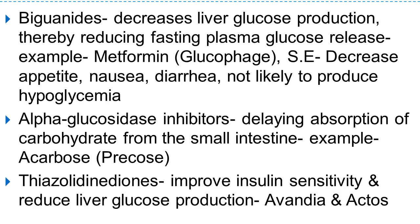The next group of medications are the biguanides, and they actually decrease liver glucose production, thereby reducing fasting plasma glucose release. And as I said the other day, a perfect example of this is metformin. According to the American Diabetes Association, this is the drug that physicians will use as the initial therapy for type 2 diabetes, because the good thing about this drug is it does not induce weight gain or hypoglycemia, and it can be purchased for a very low cost, and it really does have very, very few side effects. So that's why it's just a great choice to begin to see how patients react to some of these anti-diabetic medications, and metformin is a pretty safe one.